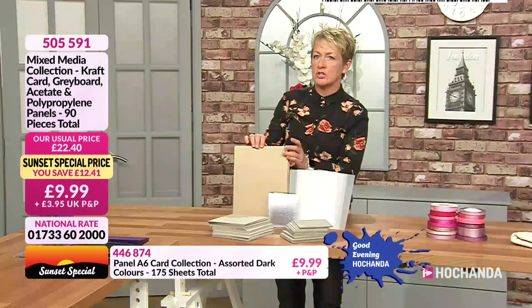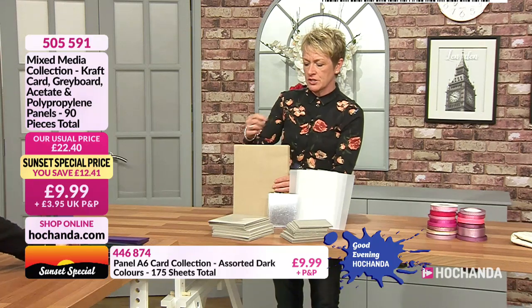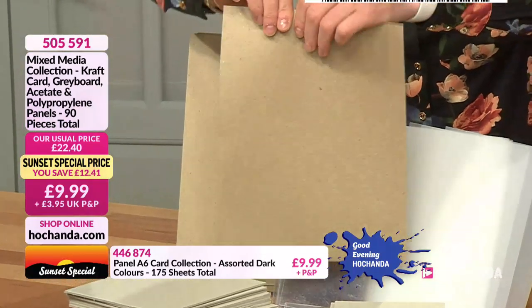And you've also got your craft card. Love that. Really good quality. Really nice when you tear it as well. I wonder if this is white in the core. May I test it? May I test it?